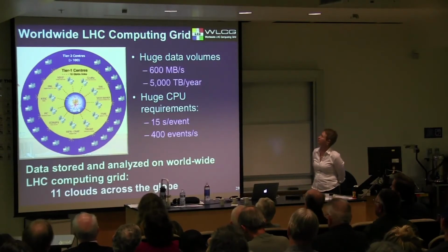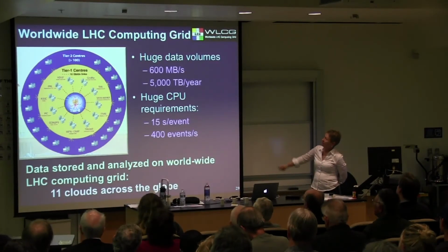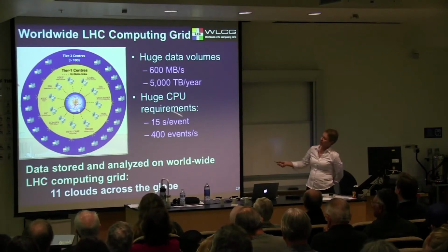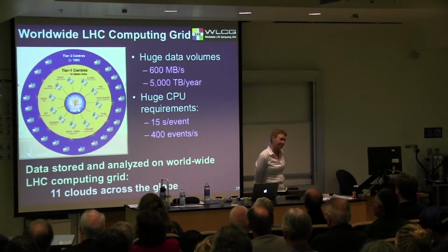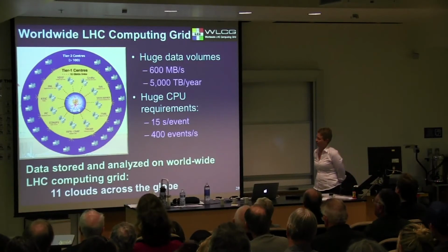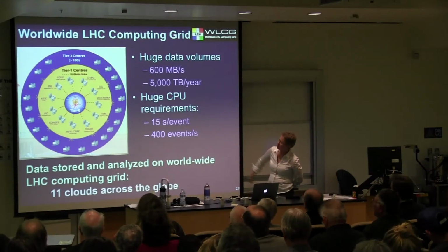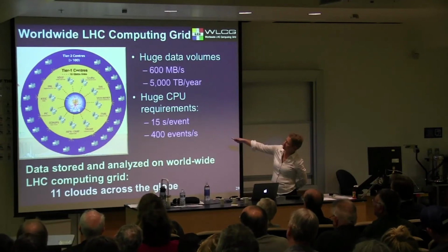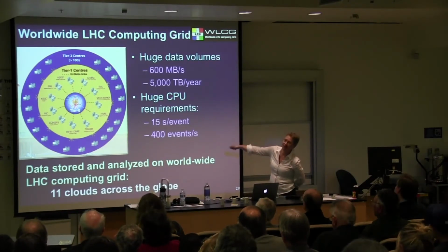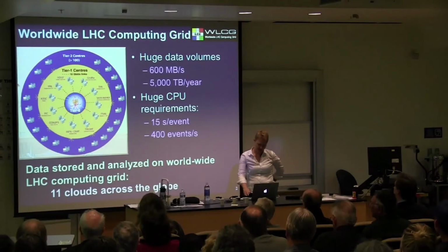So we do have a so-called worldwide LHC computing grid, WLCG. And as I said, we have large data volumes. We're writing about 600 megabytes per second. We're writing 5,000 terabytes every year. Just to reconstruct a single event out of all the hits the detector measures takes approximately 15 seconds, and we have 400 events per second. So it's a very large computing challenge. What we do is we store all these data worldwide. We have the so-called Tier 0 at CERN, and then we have many centers called Tier 1 centers. One is in the US at Brookhaven on Long Island, for instance. Then there's one in the UK, in Germany, et cetera. So we distribute it over the world and have many of these centers in different places.